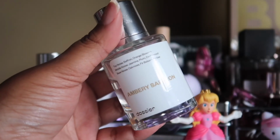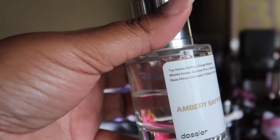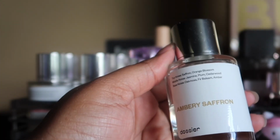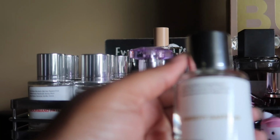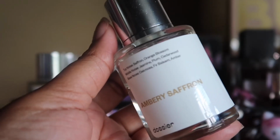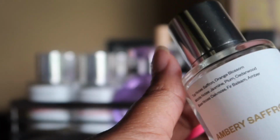This one right here is Ambre Saffron, and this is Dossier's version of Baccarat. So I don't have Baccarat, but I do have this Ambre Saffron, and this is the dent that I have in it. I do want to use some of these up pretty soon because I got most of them probably about 2 years ago, and I don't like keeping perfume in my collection for years and years and years anymore. I just like to use it up, and if I want to repurchase it, I can. But this one is a nice perfume. I don't have the original Baccarat to really compare it to. I've only smelled Baccarat one time, but from what I remember, it smells very, very close to it.